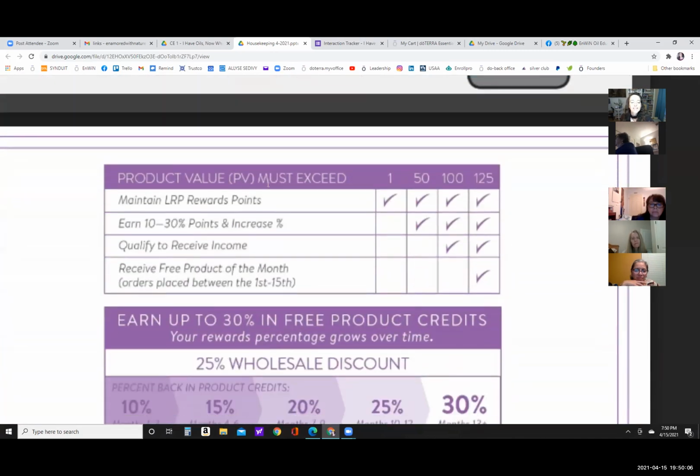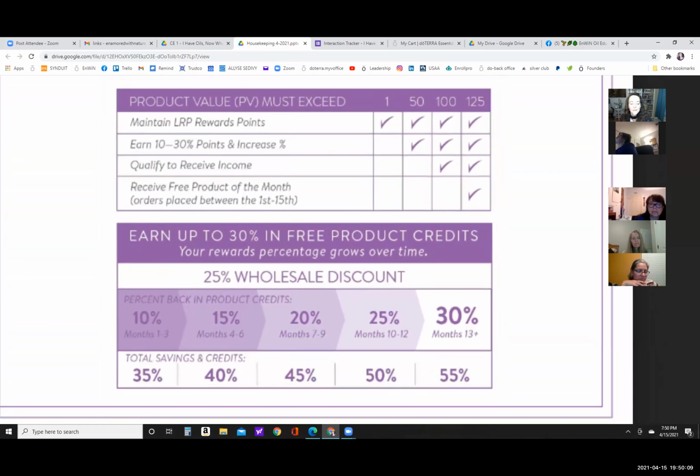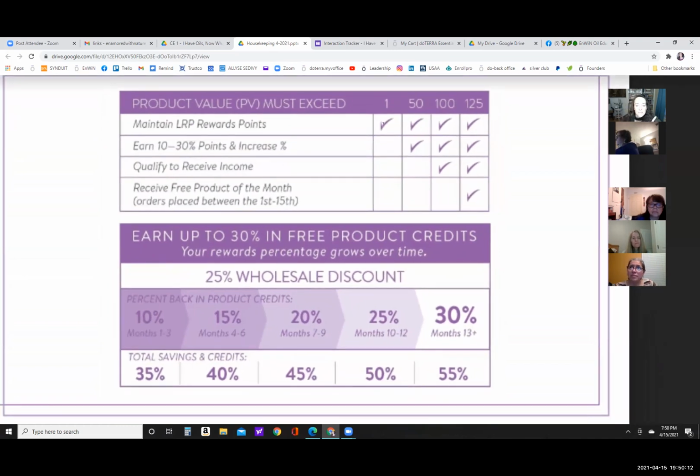Oh, you know what? Let me go back. Okay, so this is what I was going to also show you guys. At just one PV, one product value point, you get to keep your LRP points. Like I mentioned, I had gotten up to 100 and something. I've had friends and family members who have gotten all the way to like 430 points. Now, as long as you're making one order, you're going to be able to keep those. Oh, no, sorry, just kidding. At 50 is where the magic begins, because at 50 PV, say you're getting a copaiba and a serenity or something like that you use a lot, you're going to be able to get 10% or 30% back, and it grows as you go.